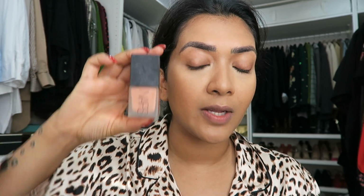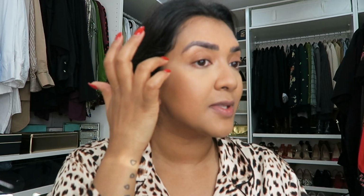So I'm going to use the Nars liquid blush. I do like this just because it's not so pigmented. But if you want something pigmented, the Rare Beauty blush, the little pen things, are amazing as well, but they're very, very pigmented, so you have to be really careful with how much you use. The color is Luster. I do believe they don't have this anymore. I think this is discontinued. I could be wrong, I don't know, but I'm sticking with peach tones. Again, I'm wearing something earthy colored today, so I stick to warm tones.